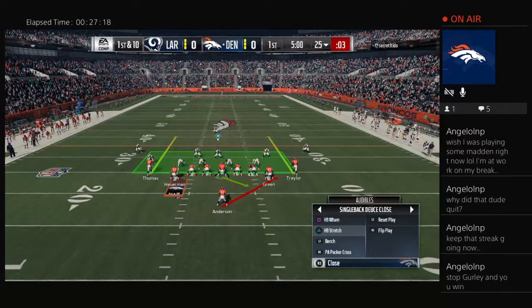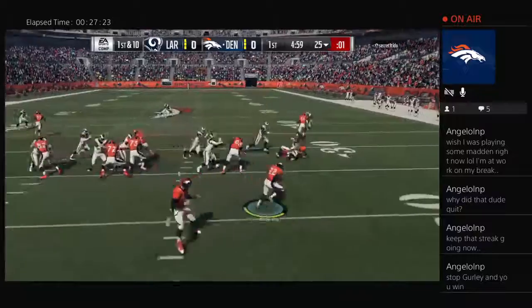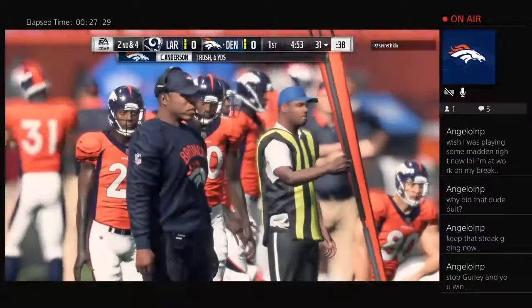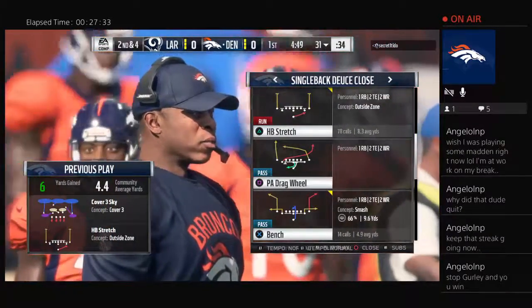Play clock winding down. Here's Anderson as they begin this series on the ground. And he'll wind up with about 6, up past the 30 to the 31. There's a run to be happy with.